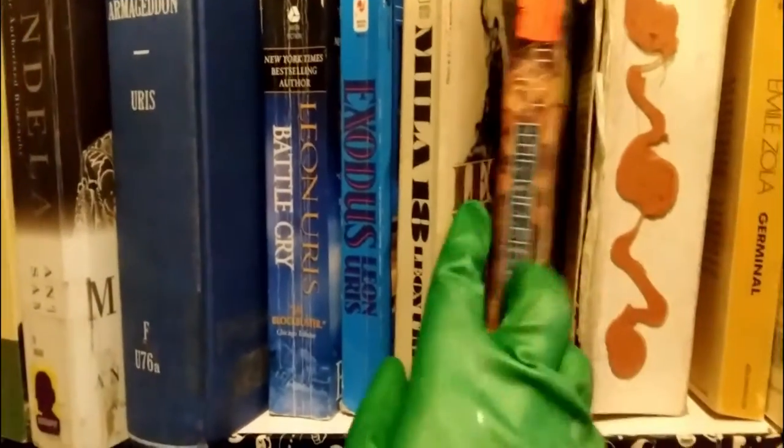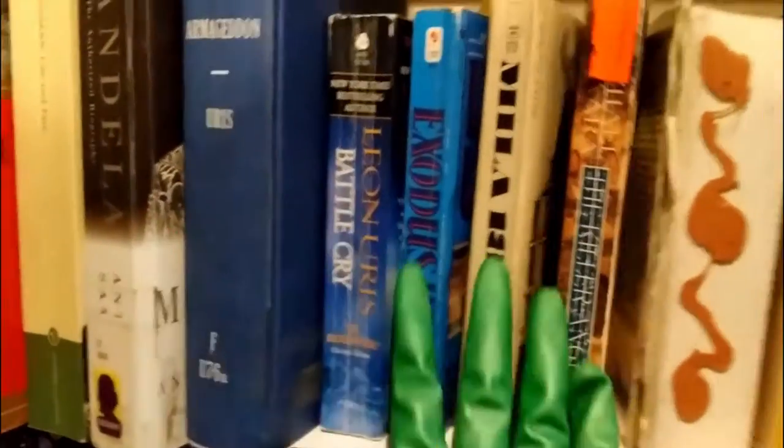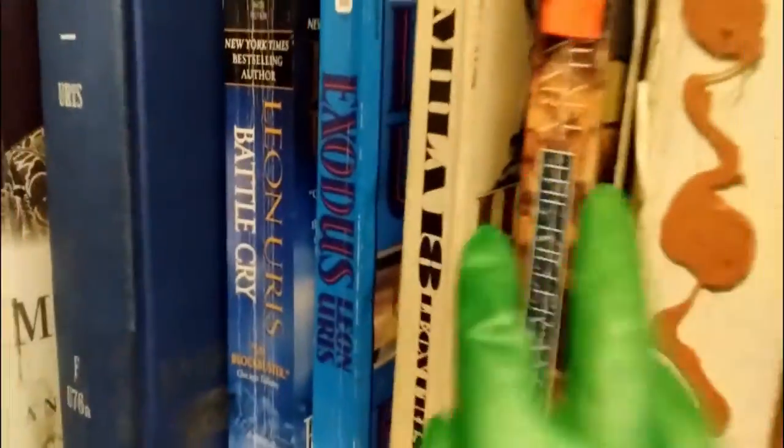Killer Angels by Michael Shaara. This is not foreign literature. Neither is this. Yeah, so we're out of the foreign section. I need to reorganize this, actually. I kind of made the mistake. Anyway, so we got Killer Angels.